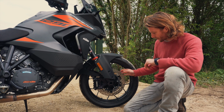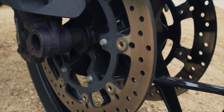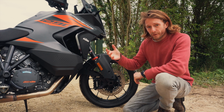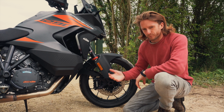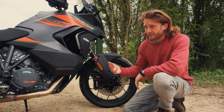Okay, so onto the front and rear brakes. The front brakes, you've got two 320mm discs with Brembo 4-piston calipers on them. I mean, it goes without saying they're really good. And actually the front brake feel is nice and light and sort of progressive. It's not snappy. They're just really well balanced brakes. They work very well and suit the bike fantastically.